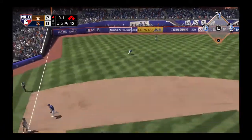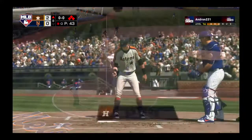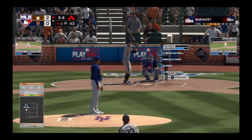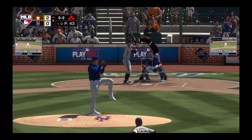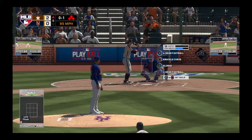Cespedes has it, and I'd be surprised if they send the runner. And the throw comes in, and all three runners are forced to hold on with one away now. So bases are loaded. Nowhere to put him with one away. And in to hit next will be the outfielder Kyle Tucker.